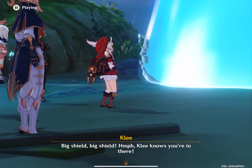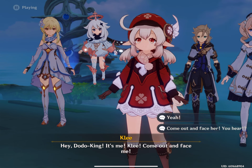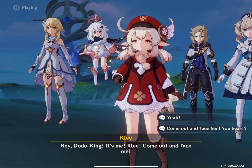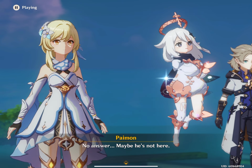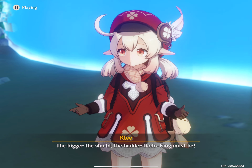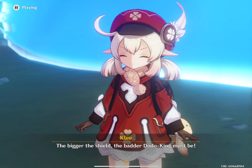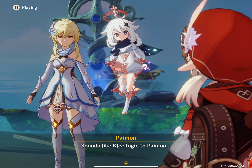Big shield! Klee knows you're in there! Hey, Dodo King, it's me, Klee! Come out and face me! No answer? Maybe he's not here. No, he's gotta be here! The bigger the shield, the fatter Dodo King must be! Sounds like Klee logic to Paimon!